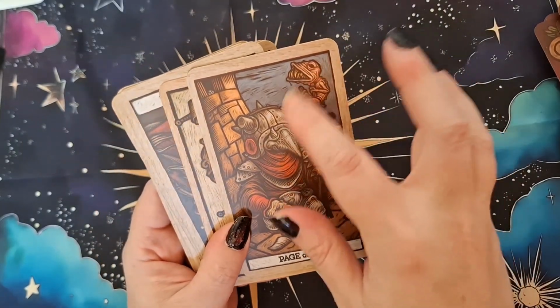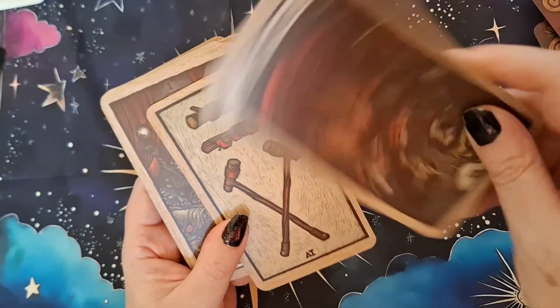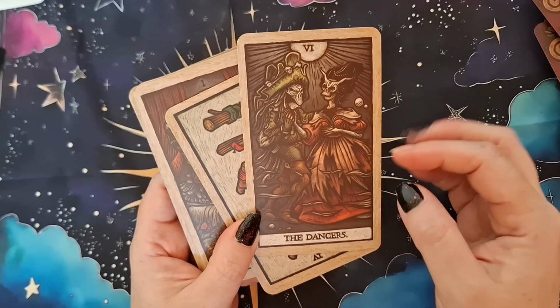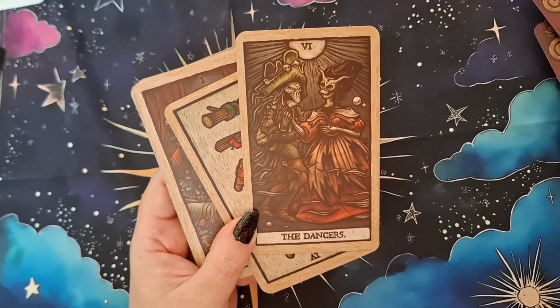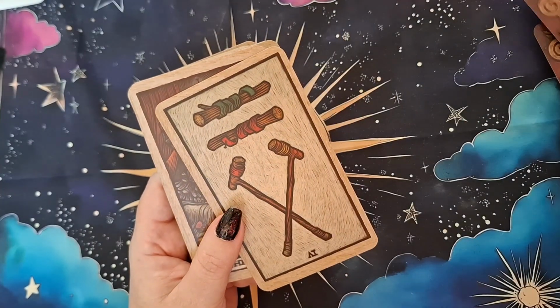And the Page of Pearls is the thing that bites. Even the pips are good. Oh, and this is my favorite Lovers card, the dancers in the ballroom scene. I love it. It gives you the flavor of, in a romantic relationship, who takes the lead and who follows. It just gives you a different hit on it.